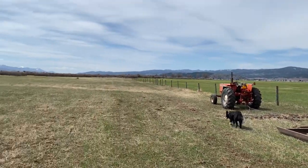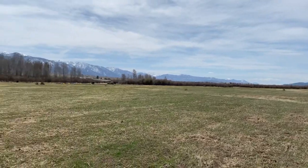Got this piece all finished up. Worked up pretty good. I'm just gonna leave these levelers and this harrow down here in this field, because once we take the cows out of here for a little bit and they get all this hay eaten up out of these feeders, I'll probably have to go back through and clean up around those feeders a bit more and do something with that, just so it's not such a big mess over there.